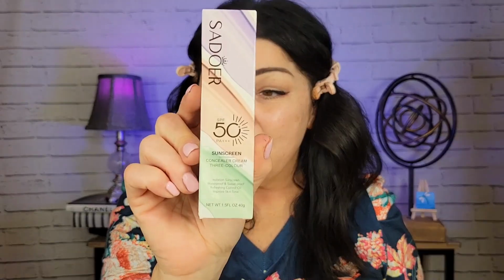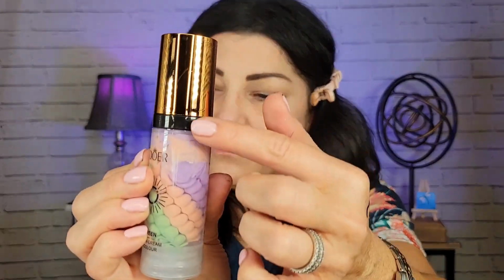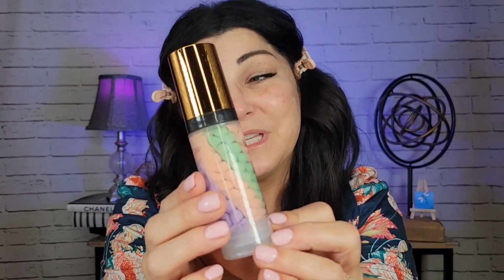Okay, let's get into this complexion. This is where I'm going to get really nervous. I did get a primer, and this one looked really interesting. It has SPF 50 in it, and Sador is the brand name, but it's a concealer cream tricolor. So they have all these different pigments to even out your skin tone. So far, the packaging looks very interesting. It does look like some of the stuff has kind of run together, so I don't know about that, but it looks really cool. I get the concept: it's going to even out the skin tone. I do like that there's SPF in it. So let's give this a try.